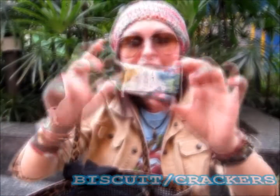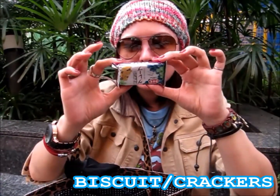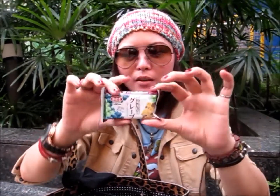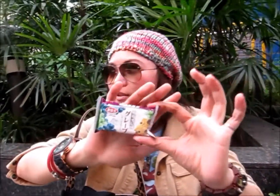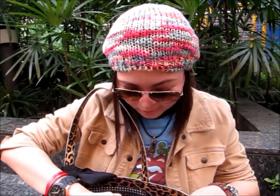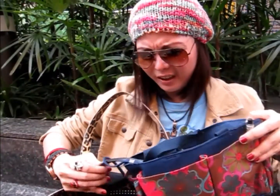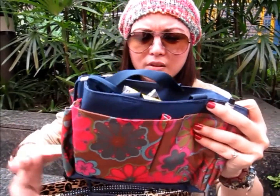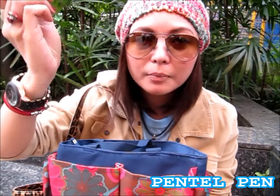I got a cracker, grape layer biscuit. This is one nice biscuit. It's from, I don't know, China or Japan, but it says Golden Fiji. Just bring the camera closer, but don't focus because it won't focus. And I haven't even taken out my pouch yet. See, that's why I hate bag organizers. Let me show you this one first, a floral that I scored at Takashimaya, I think. I got a Pentel pen.